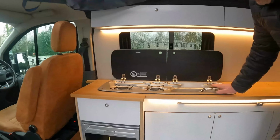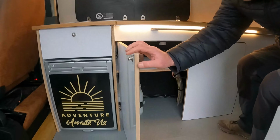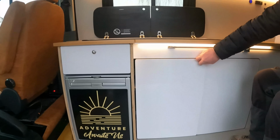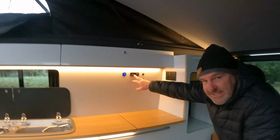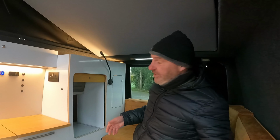Hobs, sink, loads of storage. Now that is the waste coming from the sink. It has got its own fresh water tank as well underneath. The waste goes into that container there rather than a container outside. That's it. And then what we're getting here as well is the heating system. That's a diesel heating system, so it runs off the diesel.